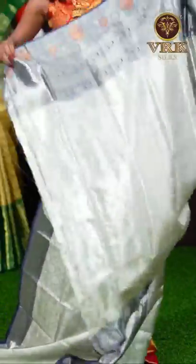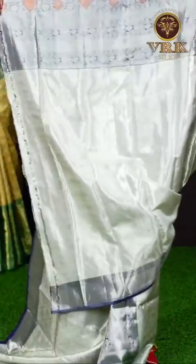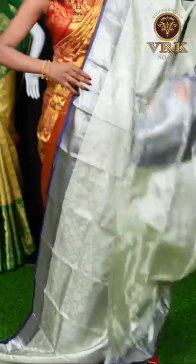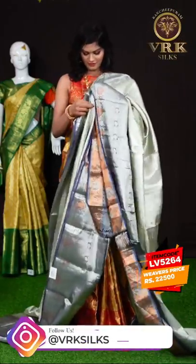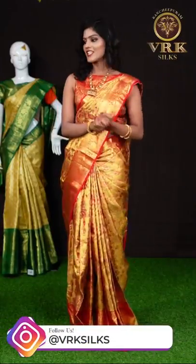and here we have a self plain tissue blouse with border. And the item code for this saree is LV5264 and weaver's price is 22,500 rupees only. Next saree.